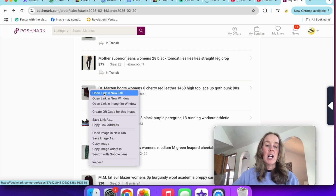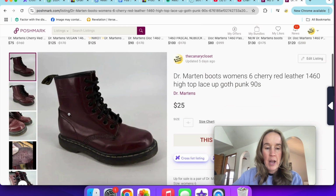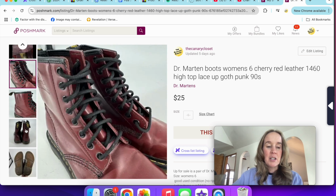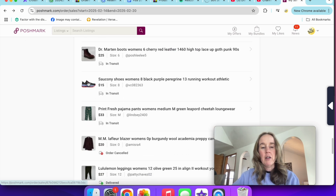I sold these older Doc Marten boots for $25. I have had these for a while. They were a pair of just cherry red, high top boots. Nothing too special. A lot of Docs are oversaturated, so you got to figure out which ones do good.